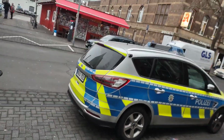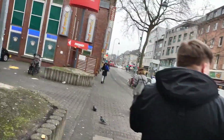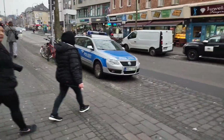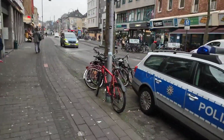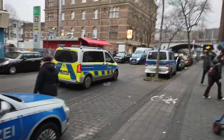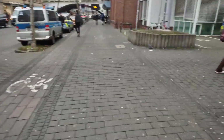Now here we've got a couple police cars. These are interesting, but not fast and not really fun. But we gotta be around a police station or something. Another VW police car. And another one. But you don't get cars like this Mercedes van in the US. And if you do, they're much more expensive and hard to come by.